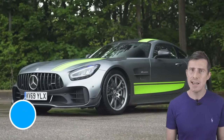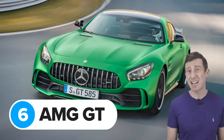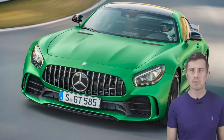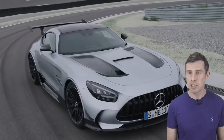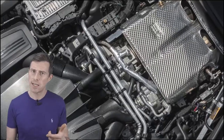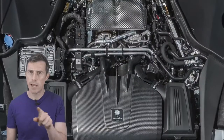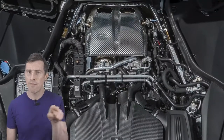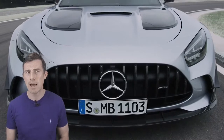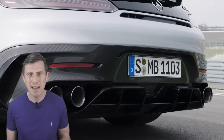The AMG GT isn't based on a normal Mercedes. It was actually designed from the ground up to be a proper AMG. And I reckon the best version is the AMG Black Series. It has tons of upgrades, including an all-new crankshaft inside the engine. So instead of a cross-plane crank, it has a flat-plane crank, just like a Ferrari, to help it rev higher. However, as a result, it doesn't sound so good.